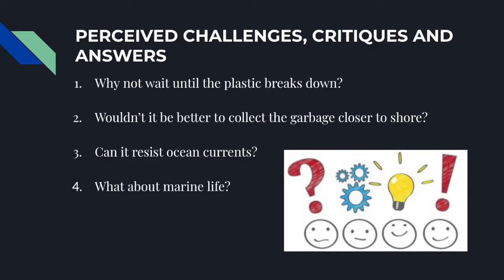Before, their previous approach would have been anchoring the barrier, which potentially would not have had the ability to collect as much garbage. So if we use a system that goes with the natural currents, we have less of a chance of disrupting currents and naturally occurring systems, and we facilitate the process by which we collect garbage.